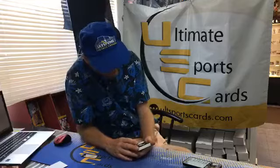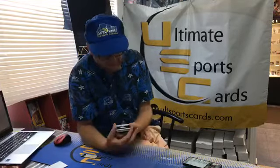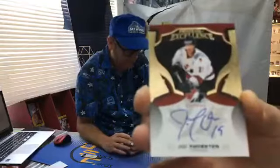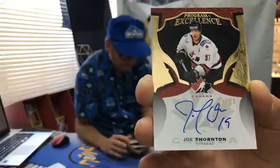The Pro Team Canada Program Excellence autographs. They sell very well also, and they're really pretty. 1 out of 10. Oh, holy smokes, what a 10. And it is Joe Thornton. Oh, cool. There you go again, Mr. George. This one's for you. Joe Thornton, limited 1 of 10.